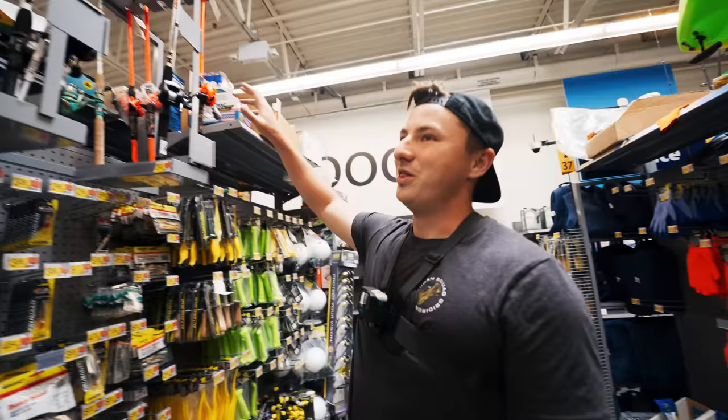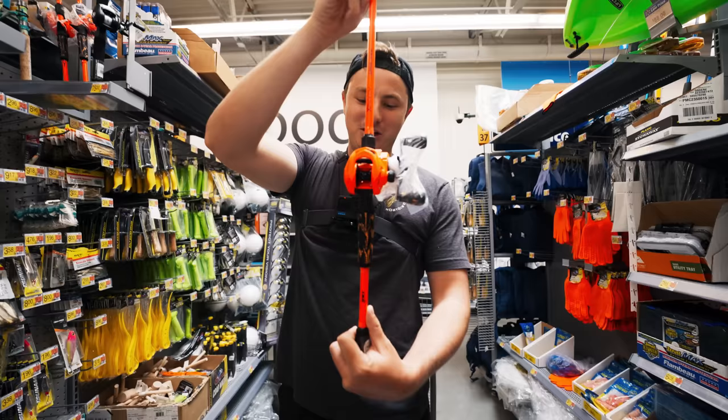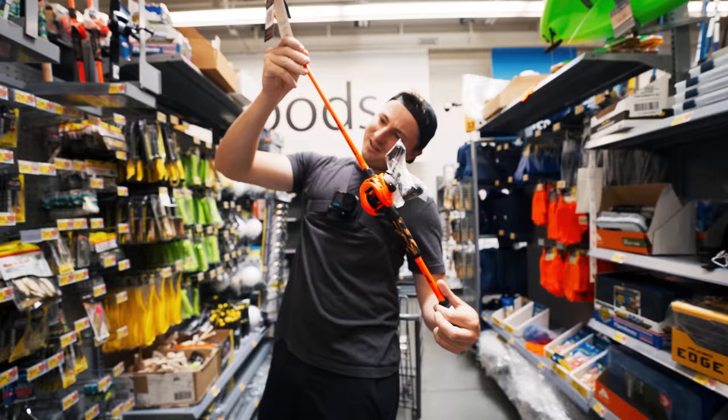It'll work. The nicest rod and reel in the whole entire store starts with X. We have the Xfinity combo, $98, and I'll be fishing with a baitcaster that is a medium heavy, fast action 6'10", which will be great for everything I'm using besides maybe the buzzbait.